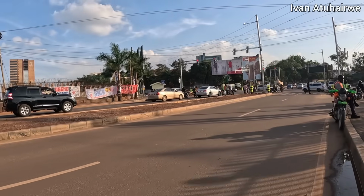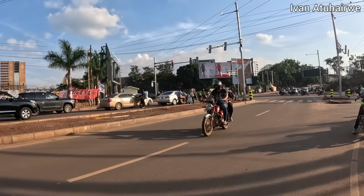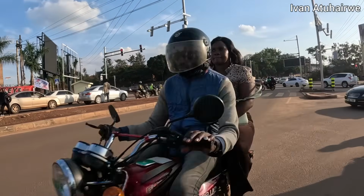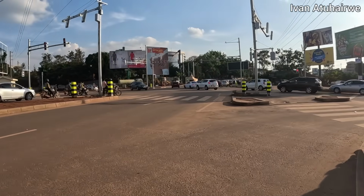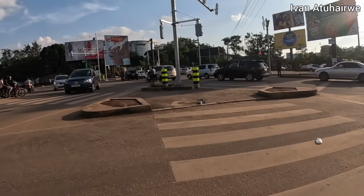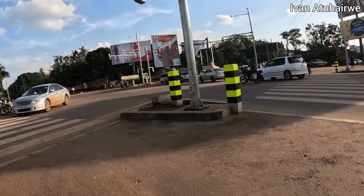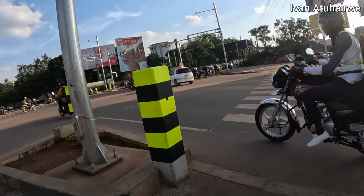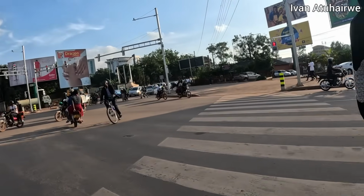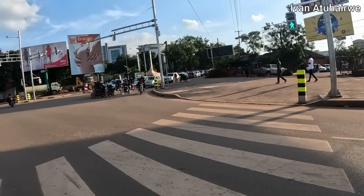It is people that have cars that try to abide by the traffic rules. The boda guys will just cut through and go. Some here are going to use the zebra crossing to the other side. So they're supposed to stop. I go. Generally, that's how it is.